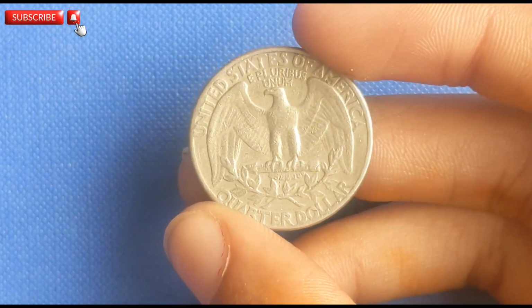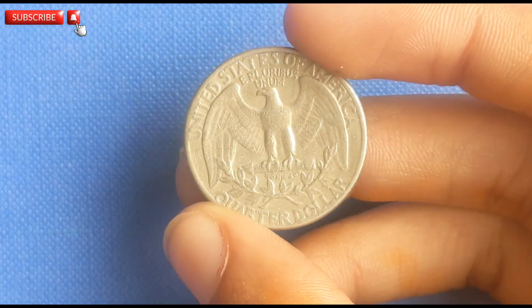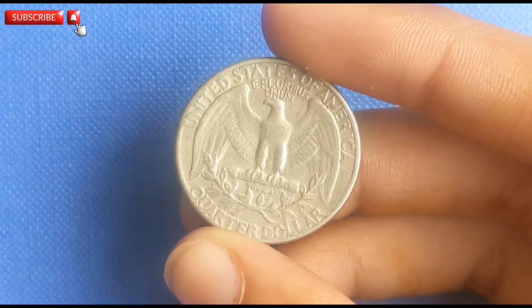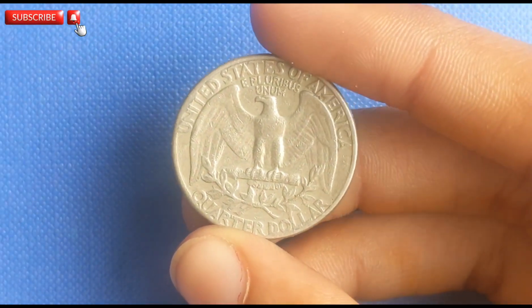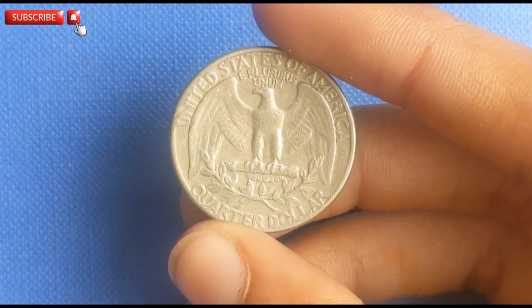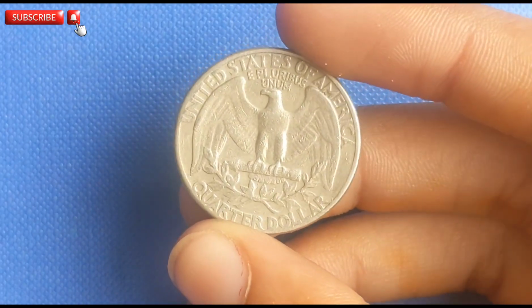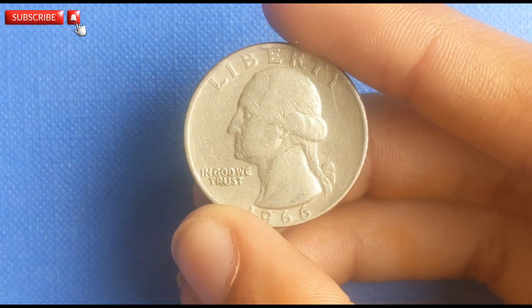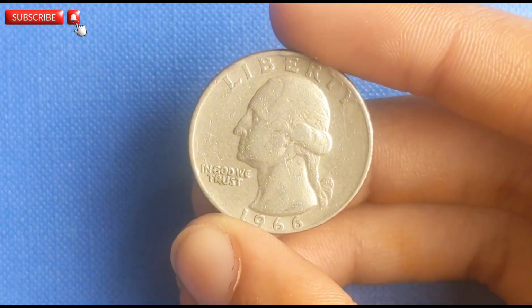However, during this transition, some rare and unusual variations appeared. The 1966 Washington quarter from the Denver Mint is one such example, a coin that managed to stand apart from millions of others. The Denver Mint, one of the most productive U.S. mint facilities, struck vast numbers of quarters in 1966.